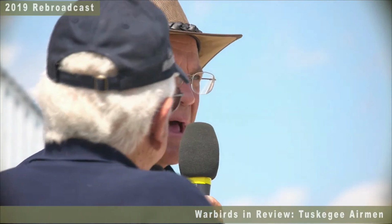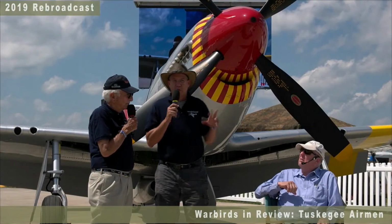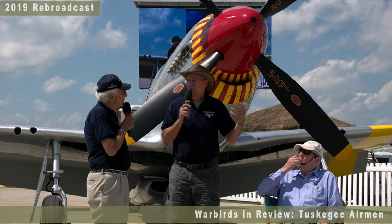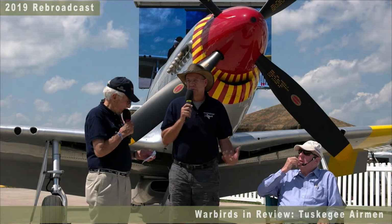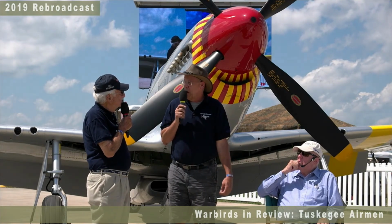Well, the A model was the first model. It had the Allison engine, and the aircraft just didn't perform that well with the Allison. So then the B and the C model look identical, just like this. They were built in two different locations. That's when they introduced the Merlin engine. That's what gave the aircraft its performance, where it could go deep into Germany and escort the bombers.